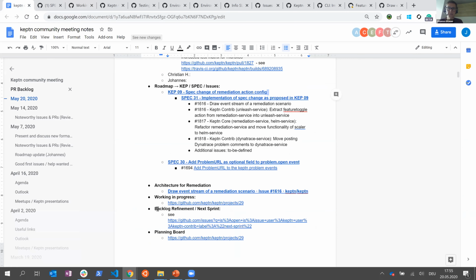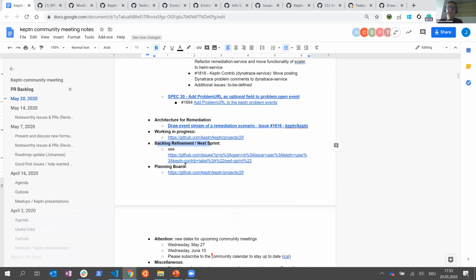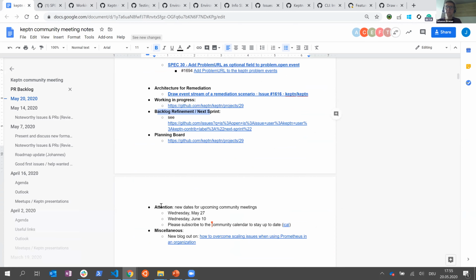That's perfectly fine. Brings me now back to, we did the backlog refinement for the next sprint and also the planning part. Then we have two bullet points open. There is the announcement that the next community meeting is also on a Wednesday. It's on May 27th. We moved it from a Thursday to a Wednesday. The same is true for the community meeting on June 11. This has been moved to June 10th.